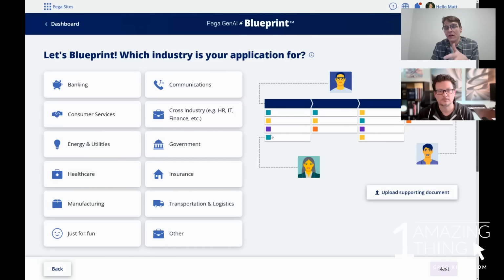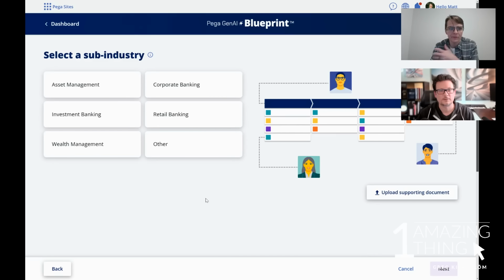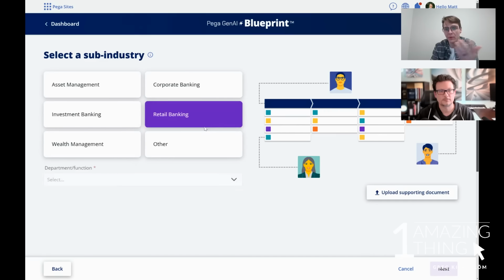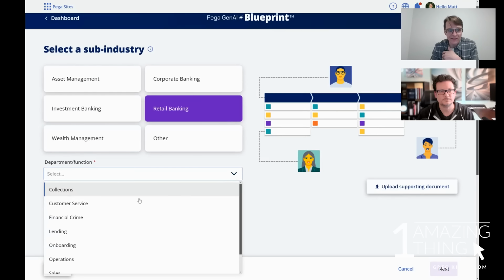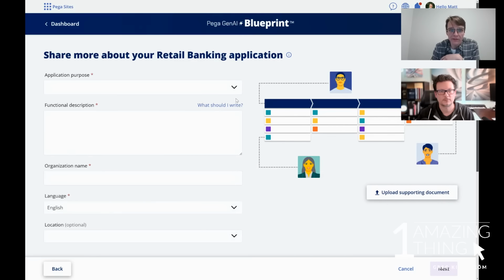And we have a lot of IP and best practices that we've curated over the years across a number of industries. So it allows a user to come in and pick what they're actually trying to do. What is the problem that they're trying to solve? So maybe we are in the banking space and we're looking to give our prospective customers a more streamlined onboarding solution.